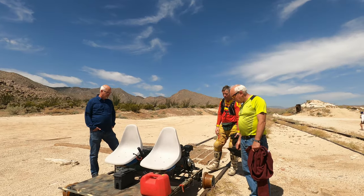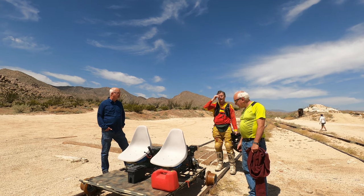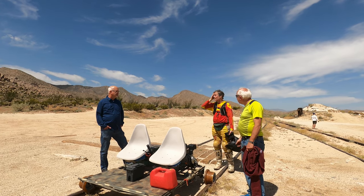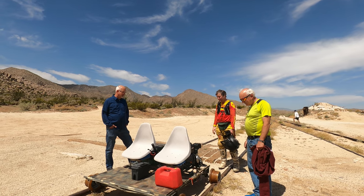And by the end, we were barely limping along on one of the carts. We also parked way down past the dunes, so we had to go literally 21 miles to get to our car. Oh, wow. It was a long day.